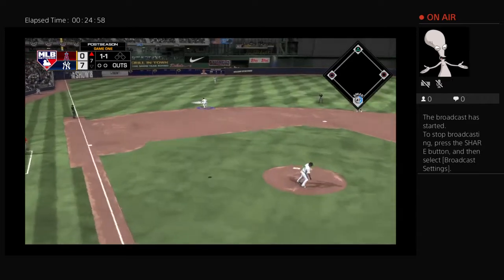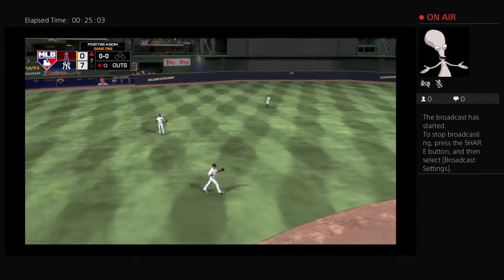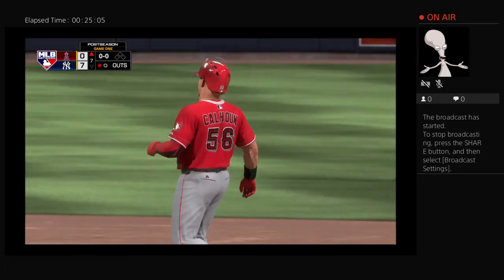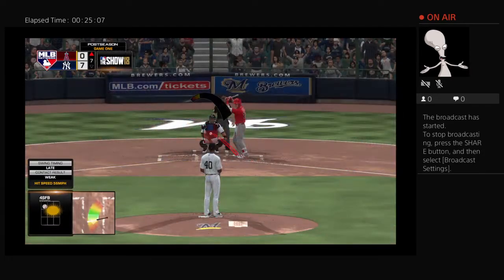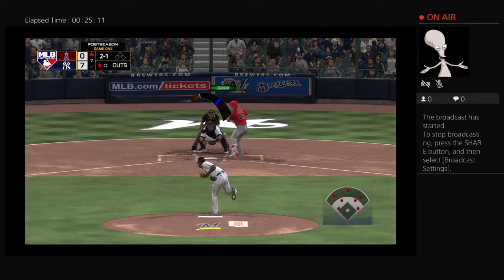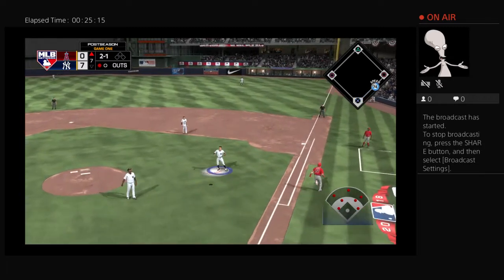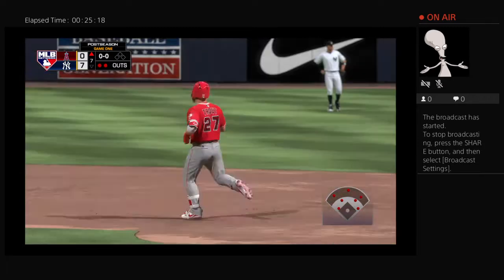Starting to run out of time. They haven't been able to score any runs as we're moving late into this one. A perfect time for this leadoff guy to try to get on base and ignite a rally. So one away now for the Angels in the 7th. And standing in, the ever-dangerous Mike Trout. And he'll squeeze this one for the 2nd out.